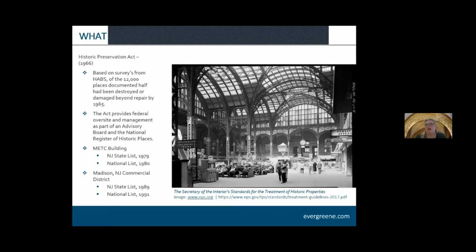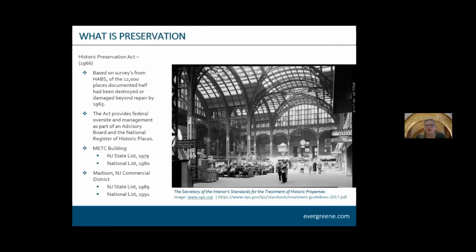But to bring it back, I wanted to look at what exactly is preservation. Notably in the United States, historic preservation was created during the 1960s with the creation of the Historic Preservation Act in 1966. As many of you probably know, the demolition of the Penn Station train station received a large public outcry, but unfortunately, there was no legal or federal standing to salvage or save the building.